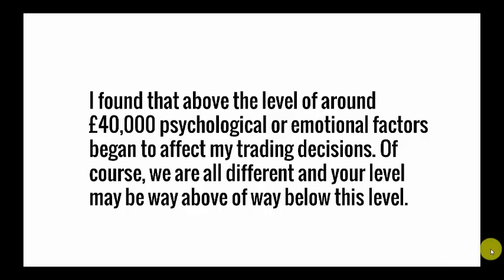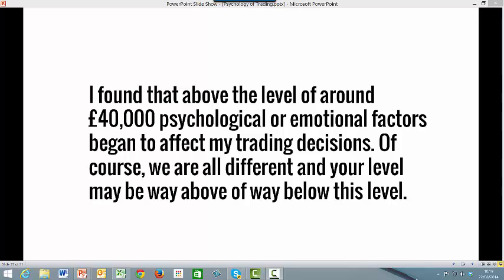You might have nerves of steel, or you might be a complete wimp, as we would say in the UK, and you might be very uncomfortable at a level significantly below 40,000. We're all different and we need to recognise that. We need to determine what is right for us, and also we need to build this up slowly as we gain confidence and trading skills and experience.